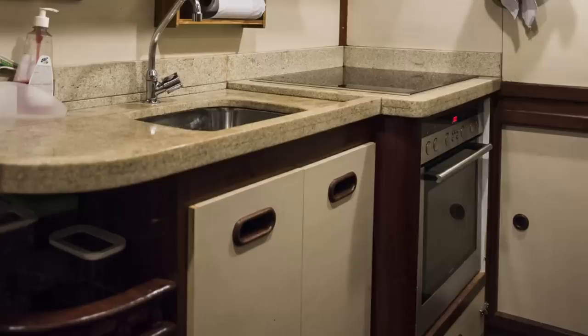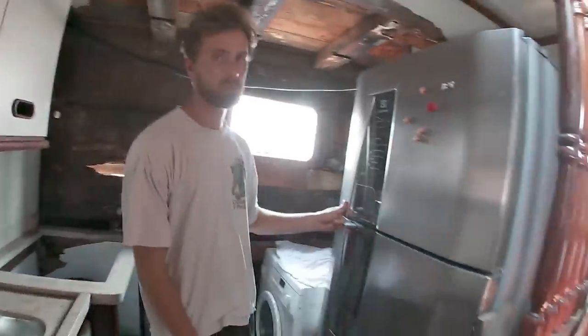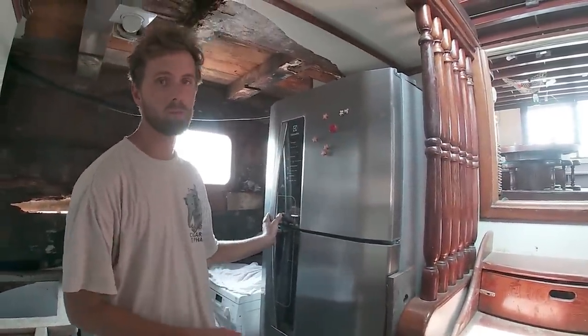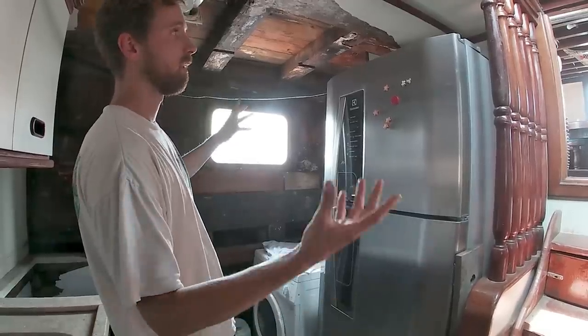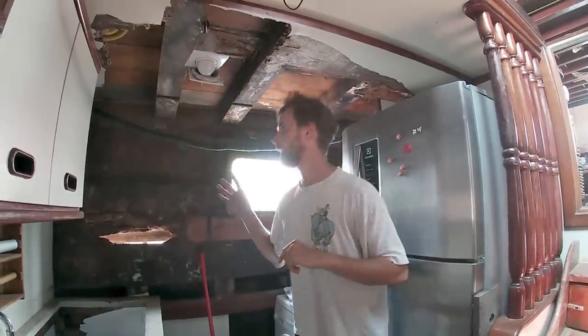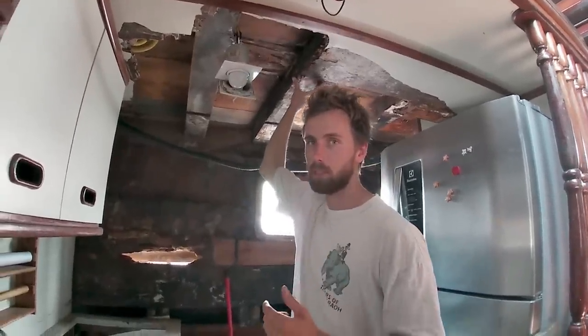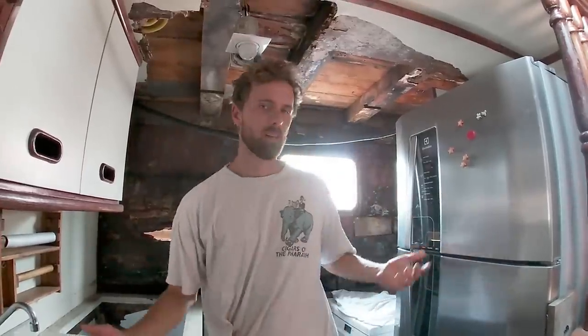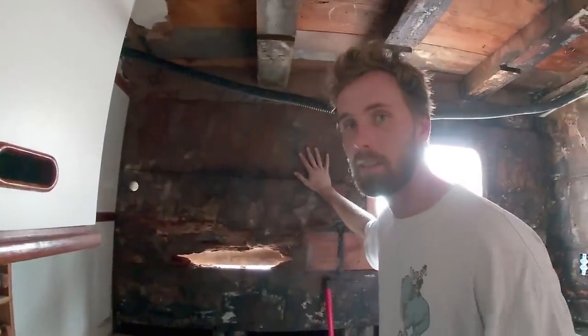This used to be an electric induction stove with an oven underneath, which obviously isn't there anymore, and we are using the upstairs one. We have this massive 220 volt fridge converted into 12 volt and a washing machine, which is epic. However, with our water infiltrations, which come from the walls, the windows and the roof, especially over here, some drops fell on the machine overnight or whenever and broke the machine. I think it short circuited. Oh well.